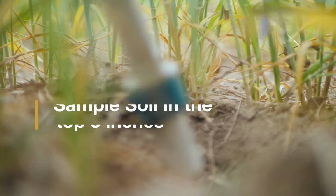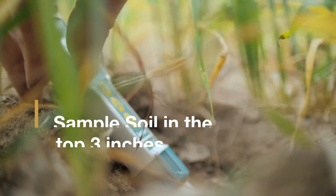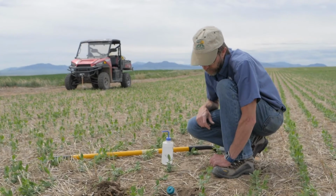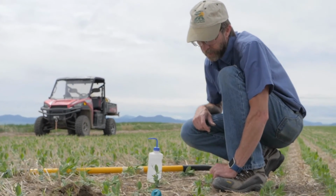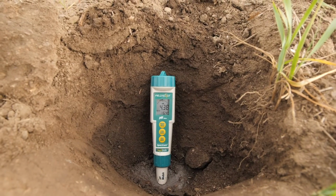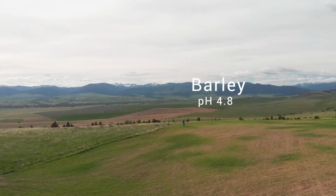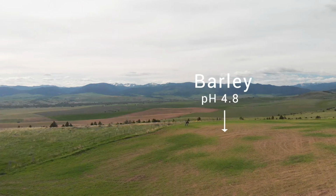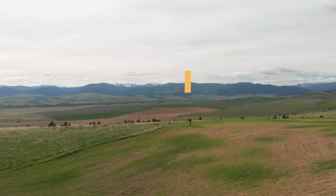You can either use a field pH probe, or you can ask your crop advisor to send those soils to a laboratory and get a lab pH. What you're going to look for is, do you have pHs below 5? Because if you do, you almost certainly are having growth issues and probably yield issues as well.